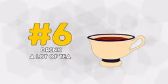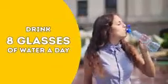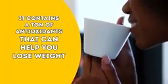Number 6. Drink a lot of tea. You know the cliche, drink 8 glasses of water a day. Of course, you really should be drinking water, but only when you're thirsty. For other occasions, tea, particularly the green kind, is a better option because it contains a ton of antioxidants that can help you lose weight.